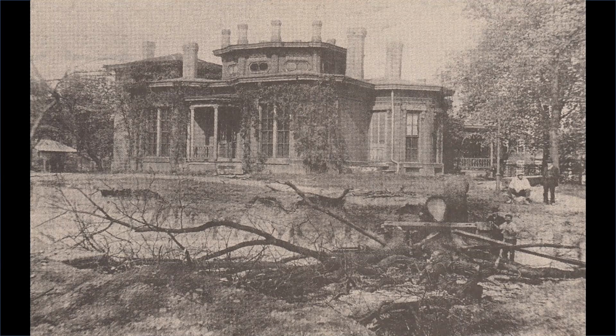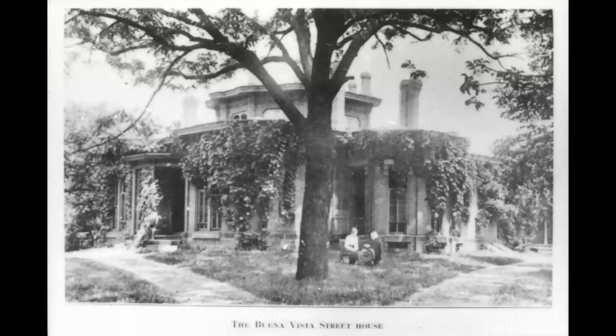This was his home in Newark, a very unique and really interesting house. This was on the corner of Everett and Buena Vista. Here's another photo of it. You can see it was made up of all these sort of octagons. Really interesting style of house. It's important for a couple of reasons, not only because it was where he lived, he was such an important businessman, but also because of what he did with it.